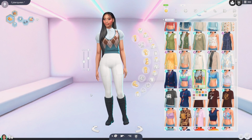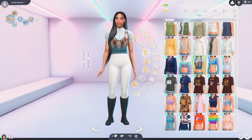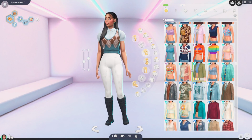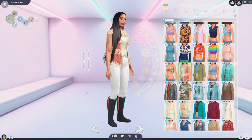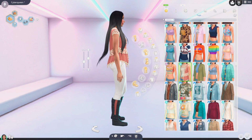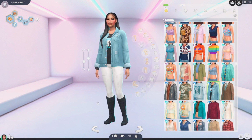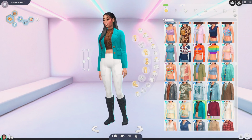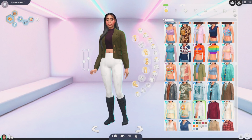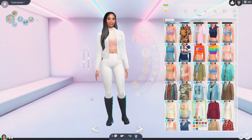Yeah, that would be interesting if you could ride horses in Batuu. We got this. Why is that messing up the boots? That's not even custom content. Some things mess up the boots. I don't know why. Oh, what about this? I saw the turtleneck and thought this could be riding gear. I don't know if you want your stomach out, though. You probably don't want your stomach out.